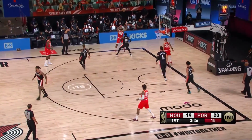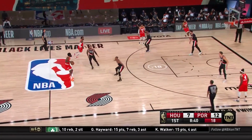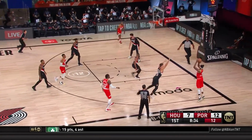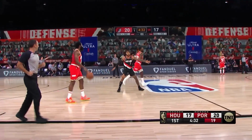Now, the issue with this style of defense is you're essentially giving the Rockets an advantage. You're giving them a 4-on-3, a 3-on-2, or a 2-on-1 advantage, as we can see here on the wing, allowing for easy catch and shoot opportunities or allowing them to continue to attack with the numbers advantage. And the whole point of an offense is to create an advantage, keep it, and try and score.